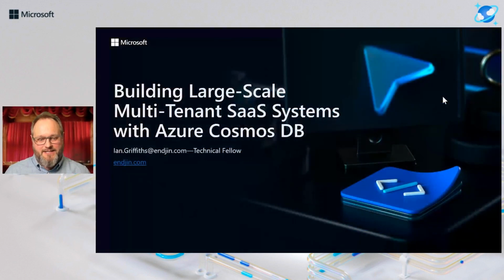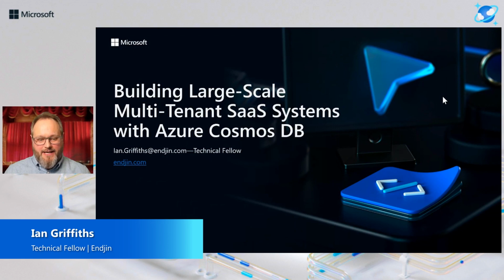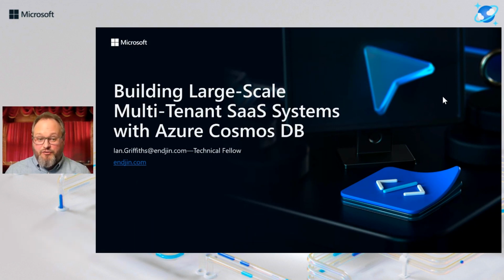Hello, I hope you're enjoying the conference, and this talk is about building large-scale multi-tenant SaaS systems with Azure Cosmos DB. I'm Ian Griffiths, and I'm a technical fellow at Engine, a UK-based consultancy specializing in systems that can make effective use of large volumes of data.